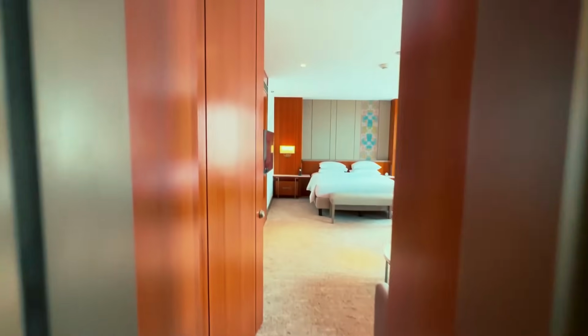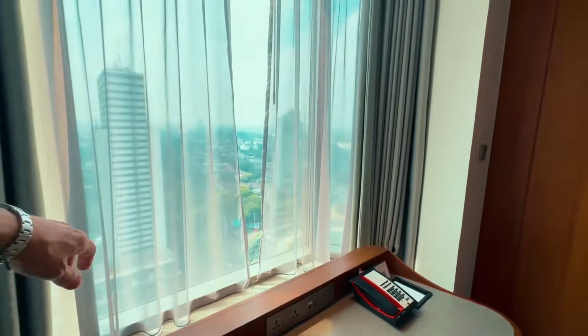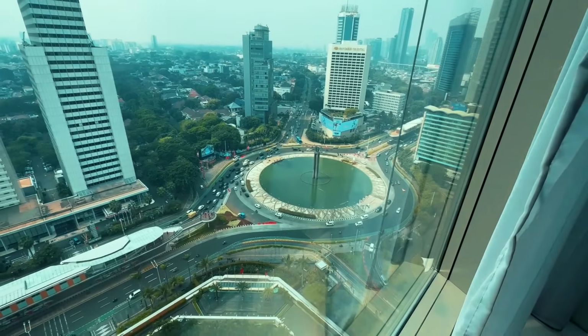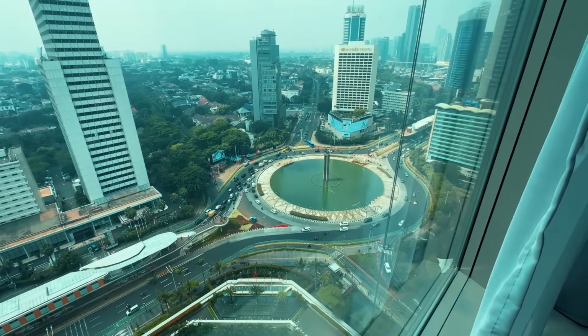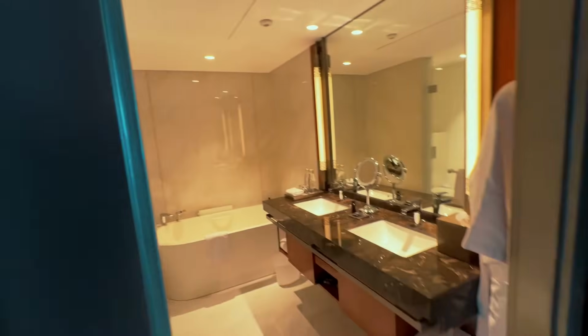But yeah, and this is like a standard room. You see the difference, marble, carpet, but also very nice. And with, of course, view on the famous square in Jakarta. Tomorrow, by the way, is a car-free Sunday. So that's gonna be good. And here is the bathroom, as I've showed before.